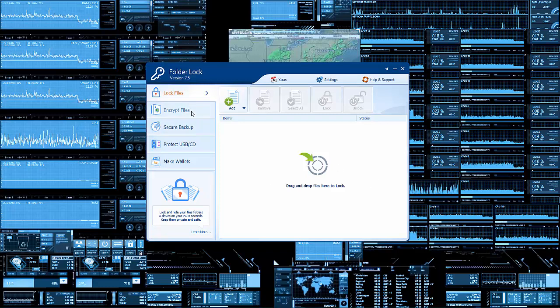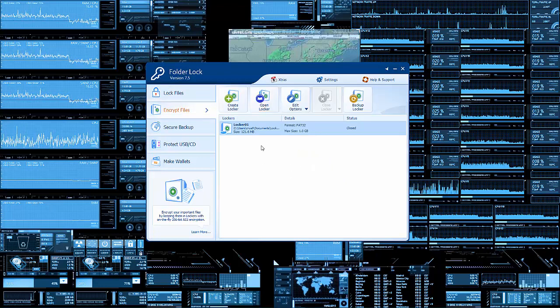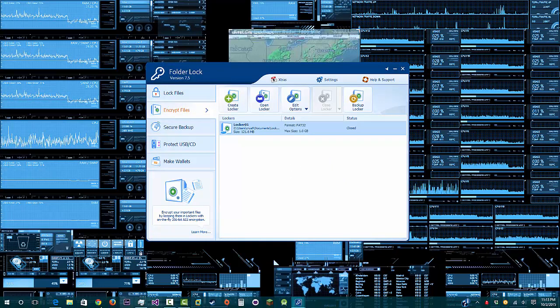Now, those numbers go up and down. I've seen them go up to a couple thousand. I've seen them go down to $10. It really goes all over the place. So as far as that goes, let's go into the next thing. And as far as this goes, let's go ahead and open this up.